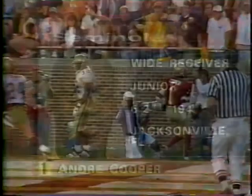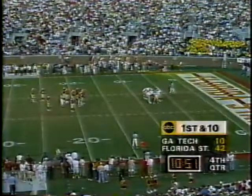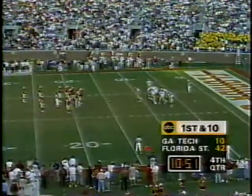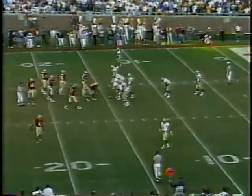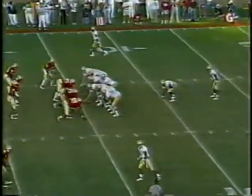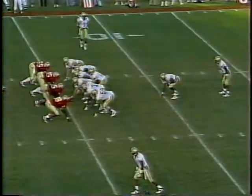Coach Bobby Bowden, he played basketball here at Florida State his freshman year, decided against continuing to concentrate on football. But Bobby Bowden went to him and said, look, Andre, you've got to get your hands above your head in important catch situations. And he said, look, the best way I can explain to you is play above the rim. He did that time. He played above the rim. You're right. First down.